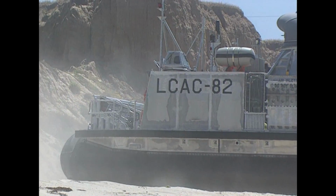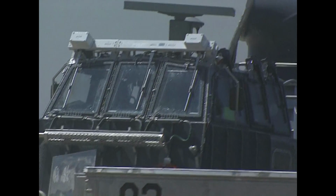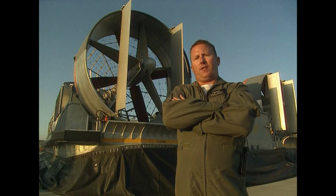This is the state-of-the-art hovercraft, known as the LCAC, or Landing Craft Air Cushion. I think that the British have taken the hovercraft to one level, and we've taken it from there and just moved on with it.